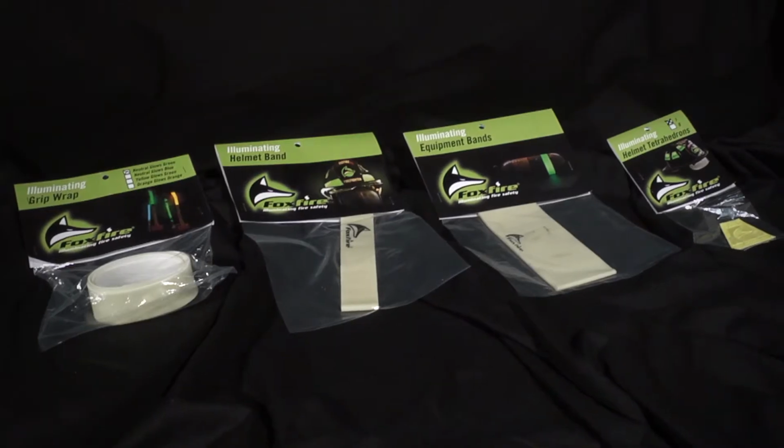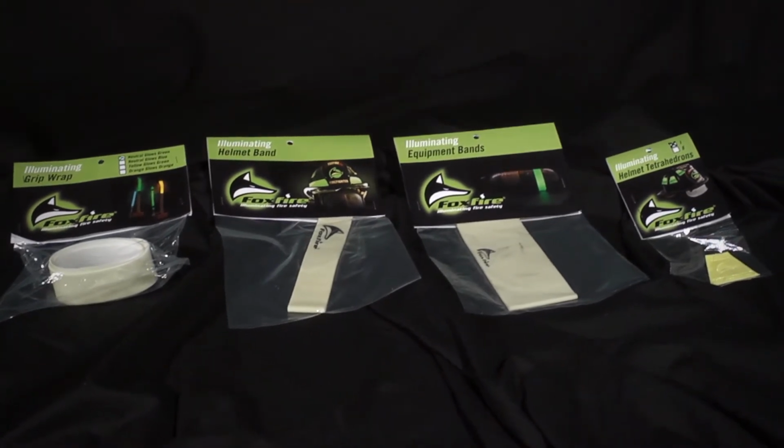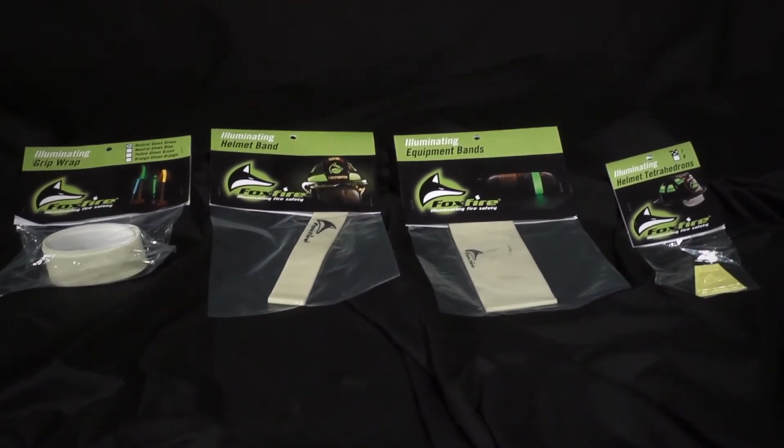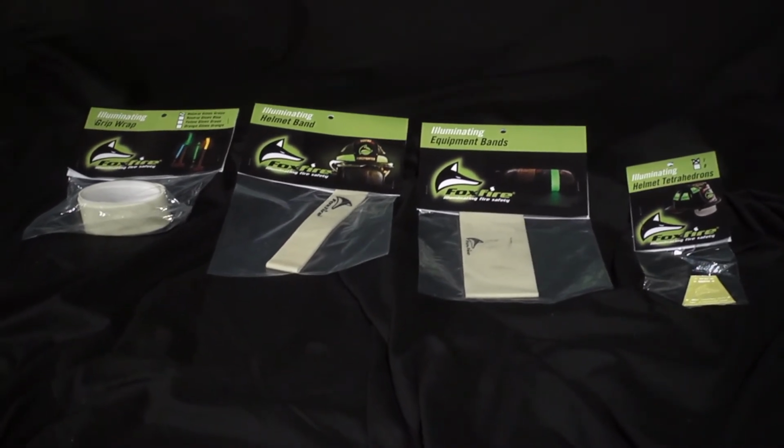FoxFire product is relatively inexpensive, and the line fireman is certainly able to purchase it on his own to give him that additional safety. And we felt very strongly about it after seeing our members wearing it that we started purchasing the product as a department. Every product that FoxFire has complements one another. It's all geared to firefighter safety. You can take part of that package, you can take all of that package, but it is all geared in its illumination toward firefighter safety and their accountability.